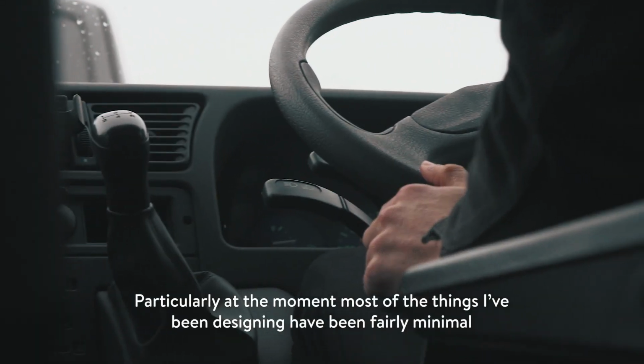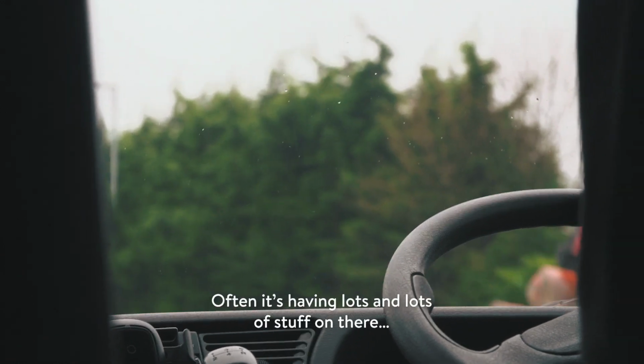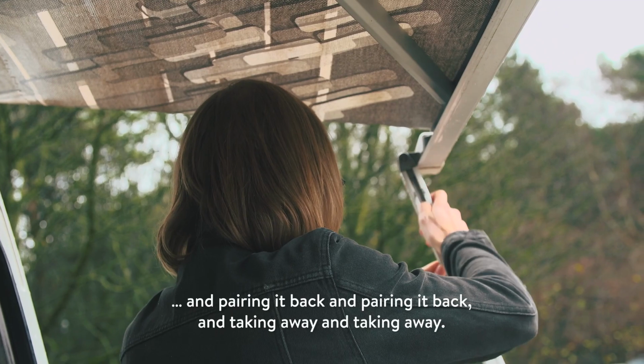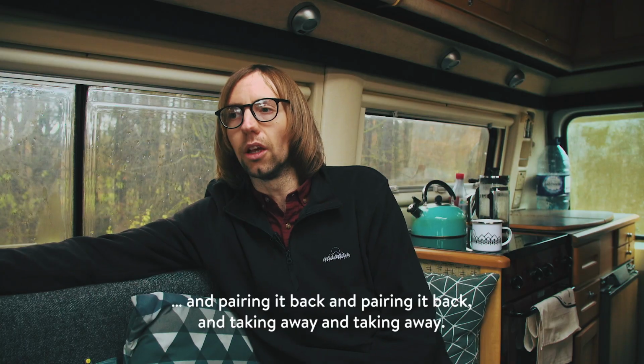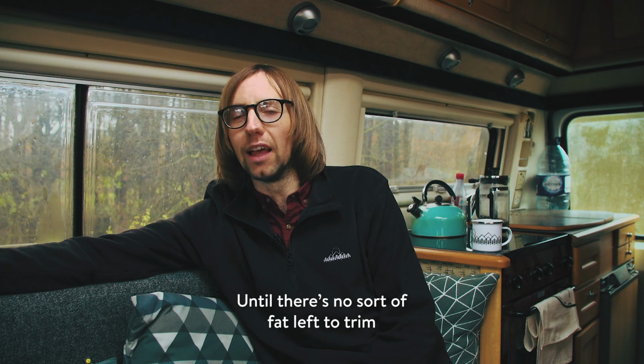And particularly at the moment, most of the things I've been designing have been sort of fairly minimal, and often it's having lots and lots of stuff on there and then paring it back and taking away until there's no sort of fat left to trim.